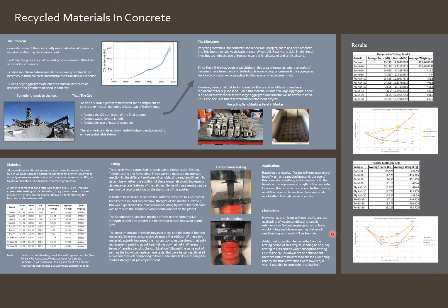Additionally, COVID-19 had quite the effect on the testing period of this project, leading to no 7-day testing results, as the batches were completed before lockdown. But due to the NZ lockdown of the Delta variant, there was little to no access to the labs, meaning that by the time restrictions were lowered, it wasn't possible to complete additional tests such as the water absorption test. However, the results for compressive and tensile strength are relatively promising and could prove beneficial.